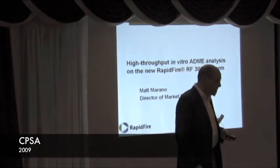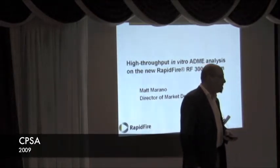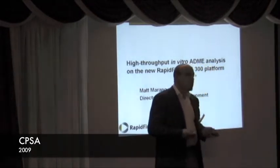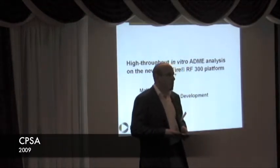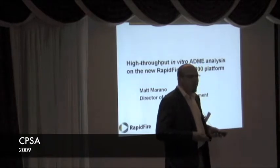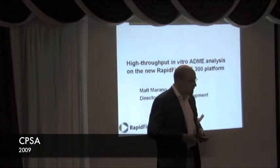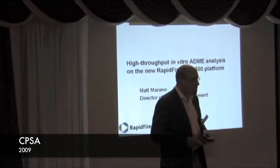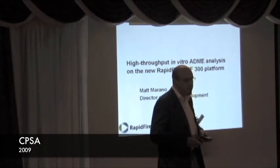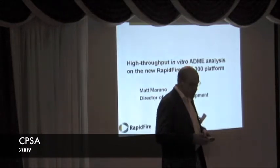What is really at the core of the rapid fire technology is a reusable microscale solid phase extraction cartridge, microfluidics, and robotics that is typically mass spec agnostic, so we can work with basically anybody's triple quad. And as we've demonstrated with some work that we presented at ASMS back in June in collaboration with GSK, it's also compatible with ESI TOF systems.